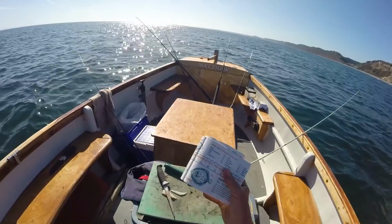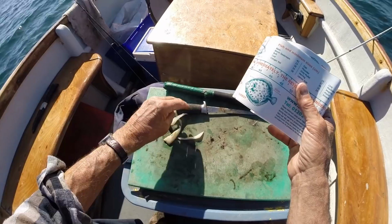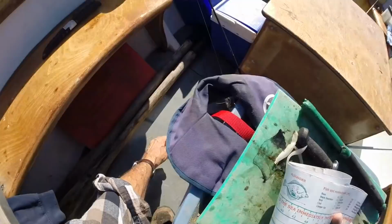So let's just take a look at one of these charts to give you an idea on size limits. As I say, foreign countries, some have different size limits. Other, let's say, more basic countries, you're going to take everything. My God, where did that go? Don't lose those bits of squid. That's the last bits I've got.